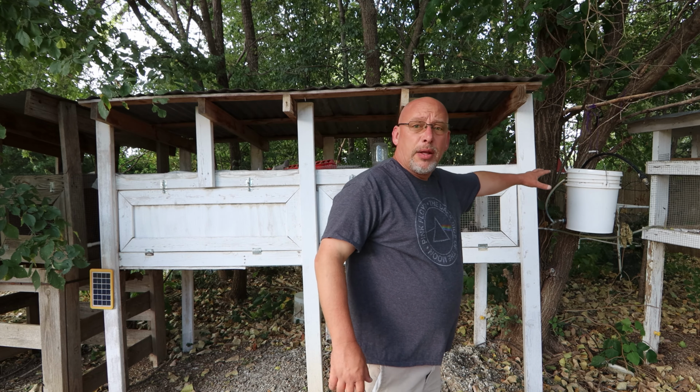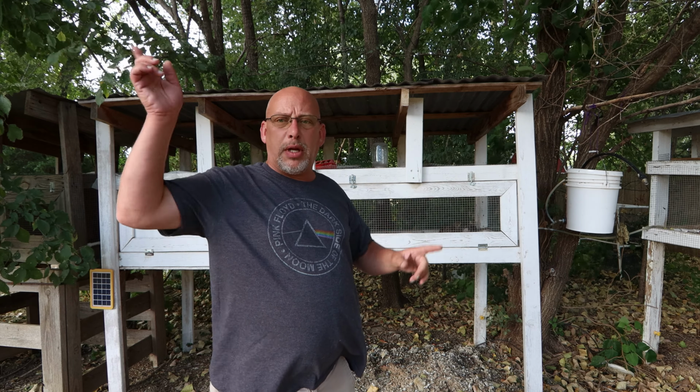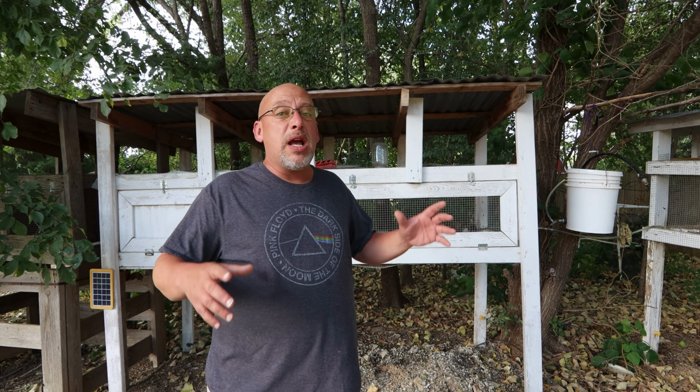Now, I use this 5-gallon bucket here with an automatic watering system. I've got videos on how I built that. I'll try to remember to put a link up here at one side of the screen for that video that shows you how to build one of those automatic watering systems if you want to. That makes sure they have water all the time. It doesn't get filthy, it stays clean, and it works out really well.